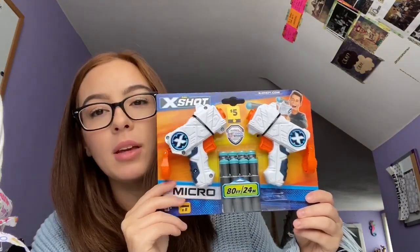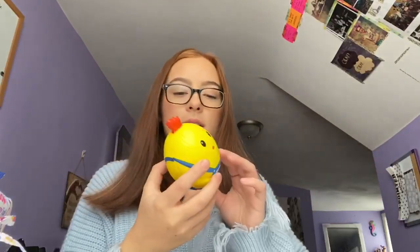Then this one is only $5, and I got him these little mini Nerf gun type of things. I also saw this squishy toy, and again, it's yellow. I thought it was a minion at first, but it's just a little chick with overalls, and it's really cute, and it's one of those squishy things, and he likes those things, so I got that for him. And this was only $1.